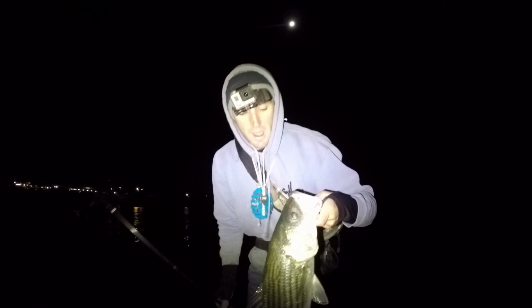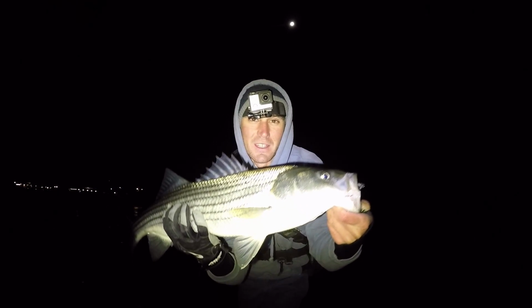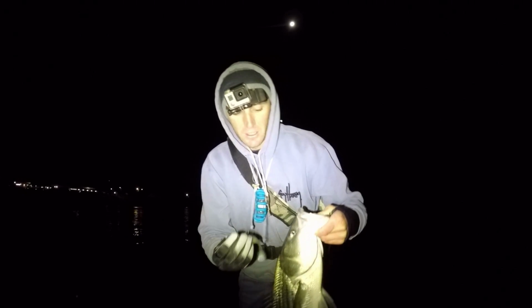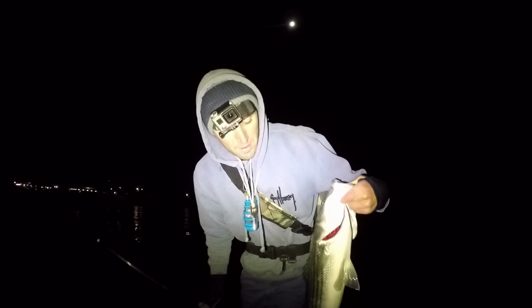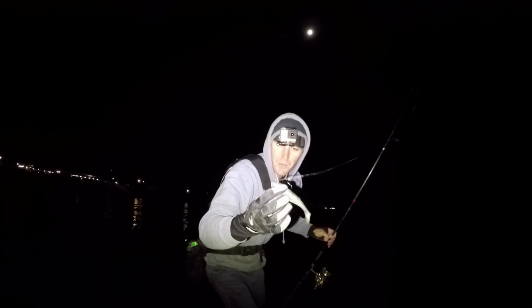Not a bad bass right there. Just look at how he choked that swim bait. Fish absolutely choked it. You know they're feeding good when they're pretty much eating the entire thing. Alright, well that swim bait definitely worked.